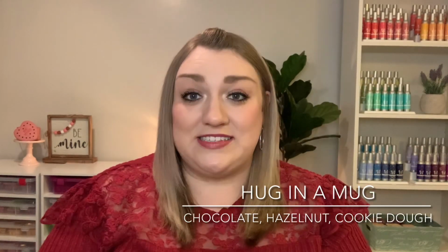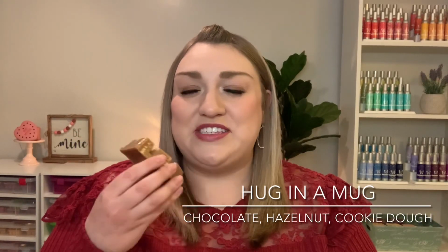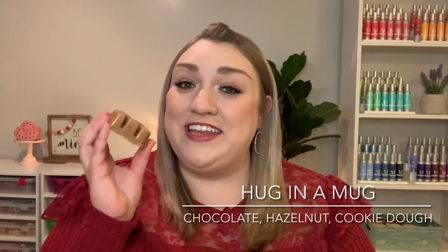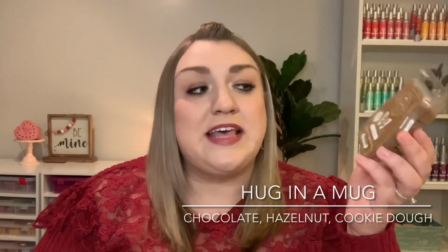This next scent actually retired with the fall winter catalog, and it is Hug in a Mug. I felt like I couldn't make a Valentine's favorites video without including a chocolate scent, and of all the chocolate scents I've smelled, this is definitely my favorite. To me, it is just very sweet and creamy and fluffy, kind of milk chocolate cocoa. It is really pleasant. Those top chocolate notes do kind of die off pretty quickly, and then you're just left with a very sweet vanilla base. But for the first day when this is going, I really enjoy it.